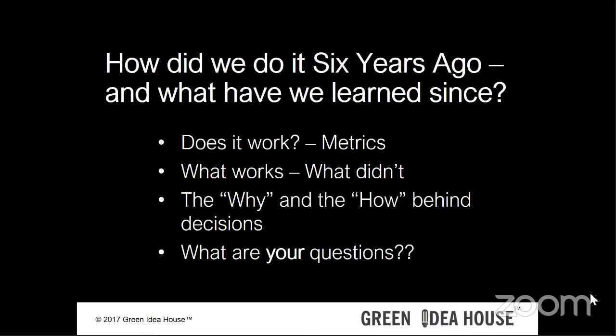What we want to talk about today is how we did it 6 years ago and what we've learned since. We actually live in that house. We occupy that house. Sean has been there, has stayed over, and knows the intimate details of how it works. But we want to discuss that a bit. What does work? What are the metrics behind that? What is working and what's not working? There's some things that we learned in the process that we'd like to share.